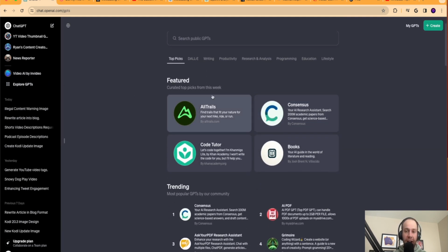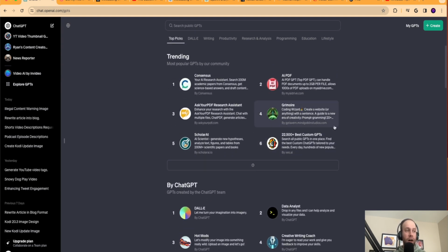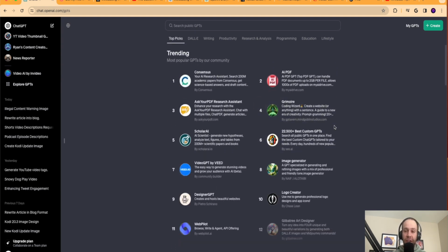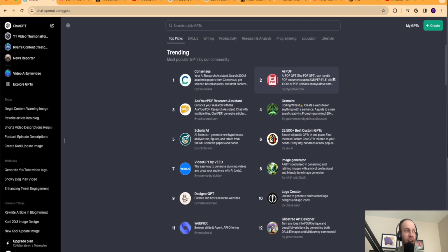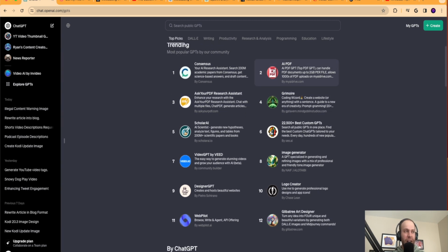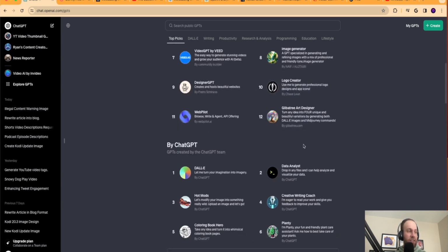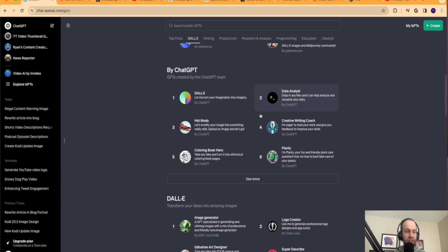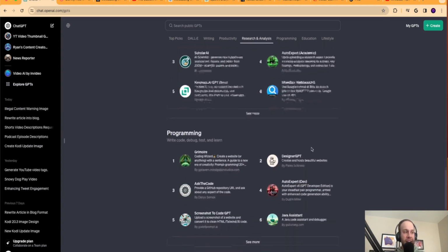You'll see OpenAI already has featured GPTs, trending. So they're going to update this trending list every week according to OpenAI. So far we have consensus, AI PDF, Ask Your PDF. So a lot of PDF custom GPTs is what I'm noticing, and a lot of image GPTs as well. So logo creator, image generator, designer GPT, web pilot, art designer, etc. And then obviously OpenAI still has the GPTs that they created. And I do like how they organize this by category as well.